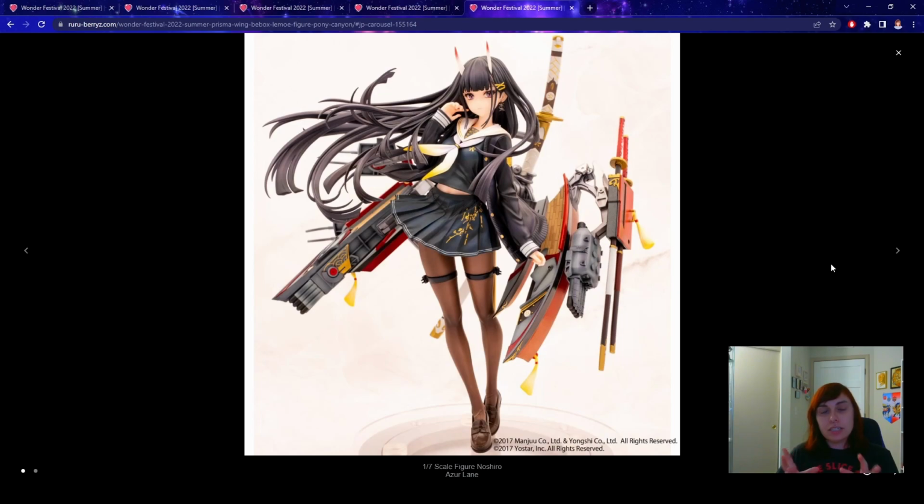I really like her design. She's got the sailor outfit going on. Looks like she's got some Oni horns, devil horns. Almost looks like she has a samurai sword along with her boat parts, and there are samurai swords on the boat. I mean, so much going on there, but I think it's a beautiful figure. I like her facial expression. I like her pose. The paint job, at least from this prototype, looks really good. So I'm excited to see her released, and I will probably buy this one.